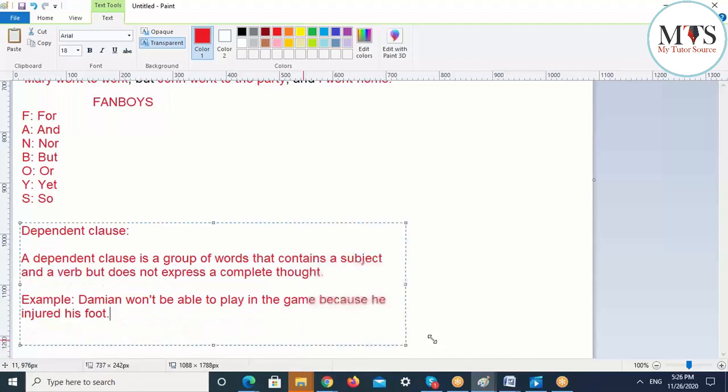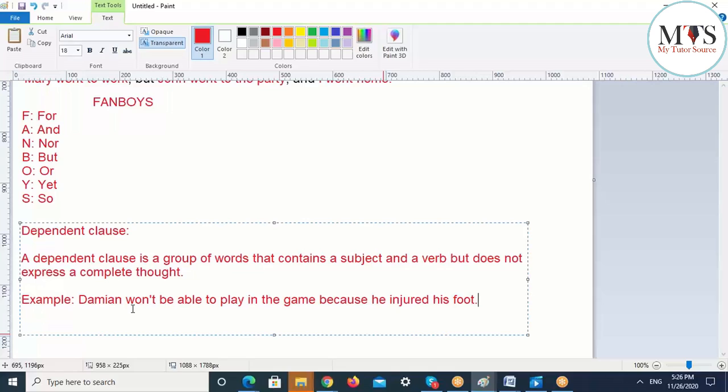Can you identify the subject in this sentence? Should I identify the dependent clause? Okay, so you can start by identifying the subject and the verb, and then we can look into what the dependent clause is. So what do you think is the subject in this sentence? Damien won't be able to play in the game because he has injured his foot. So he is the subject, right? And he is a reference to Damien, who is the subject of the sentence. And in this case, the verb is injured. So injured is the verb in the sentence.